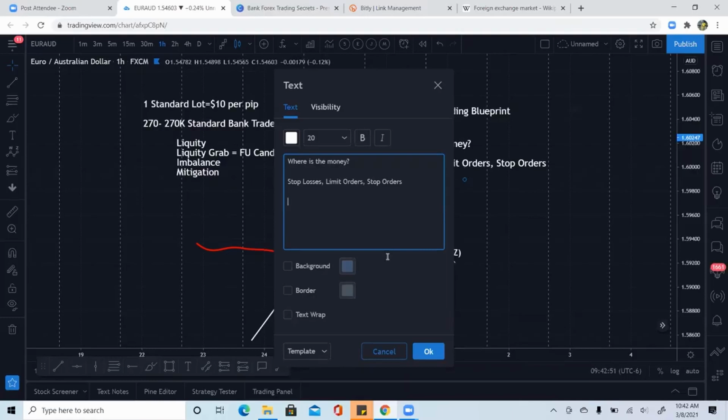Because for a bank to buy, because trading is still trading. So for a buy to happen, there must be an equal value of sales. And vice versa, for a sale to happen, there must be enough liquidity in the markets for that sale to happen at that price.